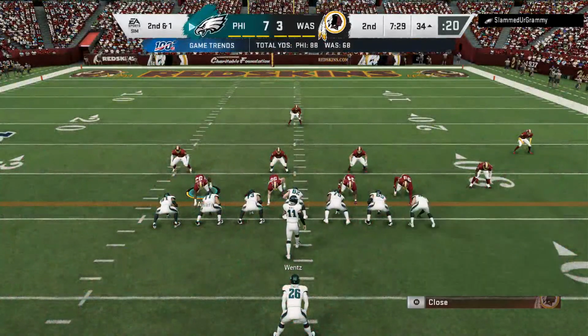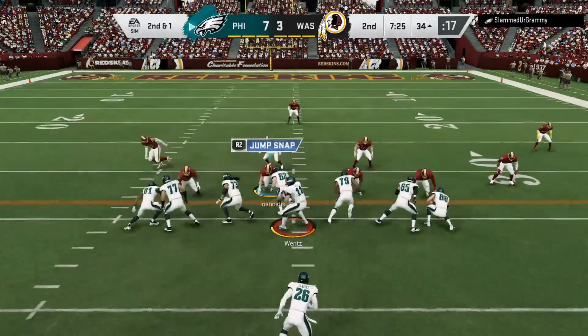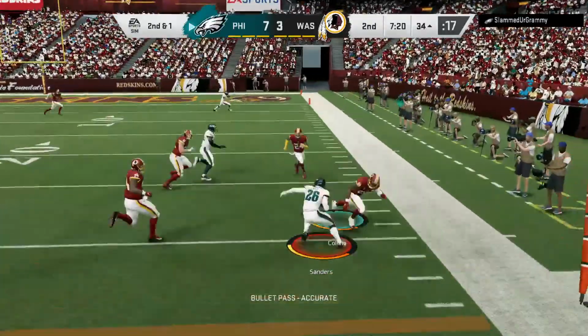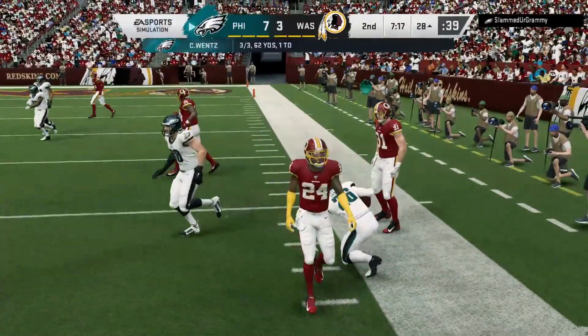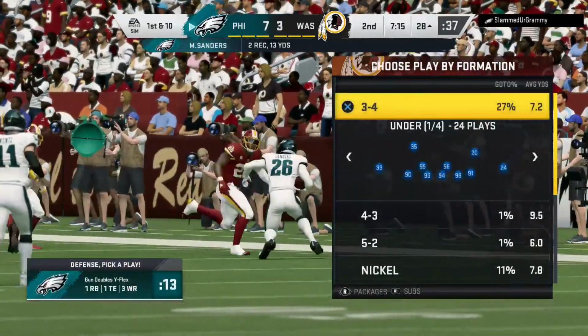The last run got 9. That leaves him with 2nd and a yard. Now Wentz on the bootleg. It's caught by Sanders, and he'll go down at the 28. 6 yards the pickup, and that's a first down. It's a gain of 6.